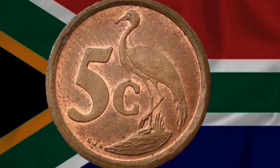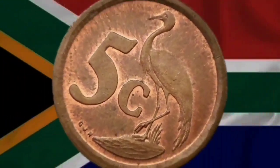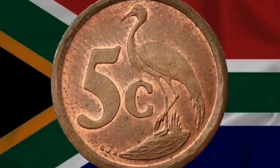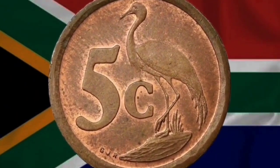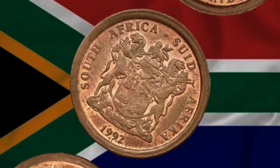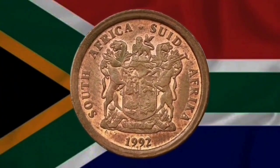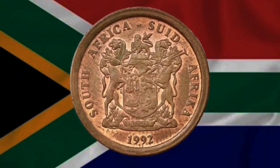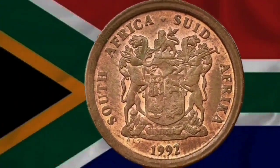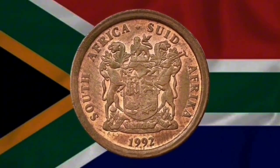The 5 cents coin had been a part of South African currency for decades, but in 1992, design and production changes made certain issues particularly desirable for collectors. Made of bronze-plated steel, this coin has a diameter of 18 millimeters and a weight of approximately 2.5 grams. It replaced the earlier 5 cents coins that were struck in bronze, making this version not only different in composition but also more durable and affordable for mass circulation.